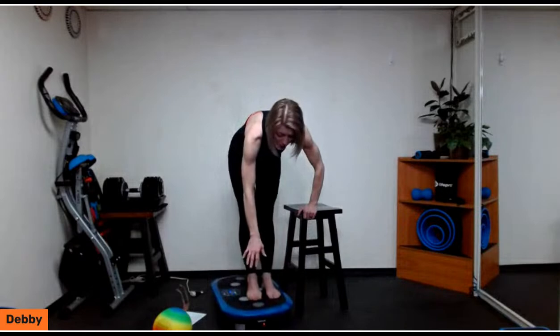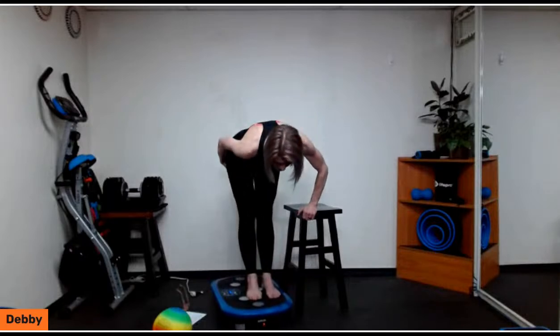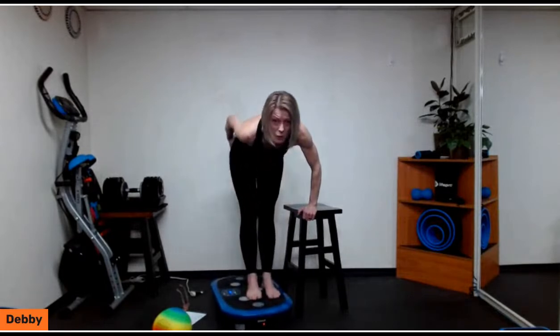If you don't feel comfortable, hang on to the stool. I don't want to see you bouncing or pushing. You should feel at this point a nice pull all the way up from almost the ankle, up through the calf, the back of the knee, and right up the hamstring to the top of the glute.